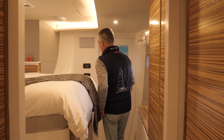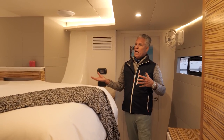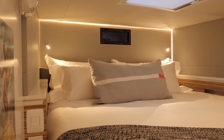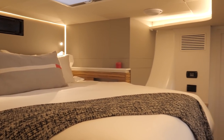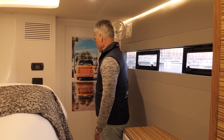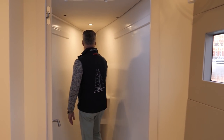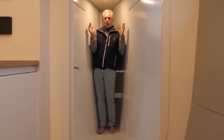Then as I come forward into the owner's suite, like the other side, it's mirrored in the sense that you've got the port above the bed, you have the reading lights and the little storage areas, you've got cabinetry on the outside. What's different about this side on the 482 and a lot of our boats going forward is that this now is an opening door. And it leads to the bow. So I'm now in the pointy bow of the boat.